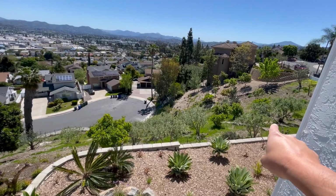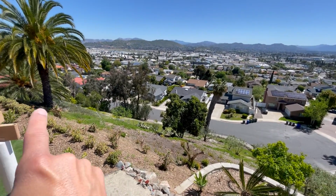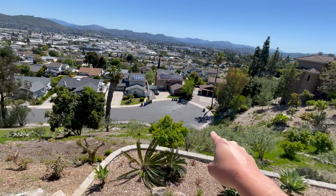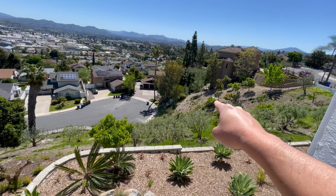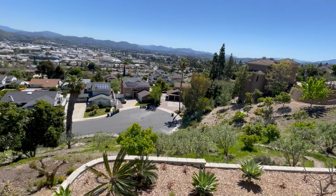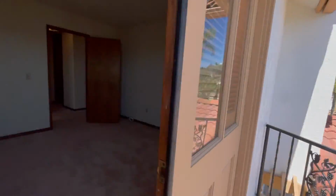Over there is a cul-de-sac, a little sitting area. If you can see over here, where I'm pointing is the property line. It goes all the way to those fences. I'm not sure if you can see them from there. And it extends all the way up and around, all the way to the front street there. Again, I'll point that out a little bit later. I just kind of want to show you what we're looking at from here.